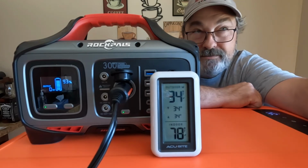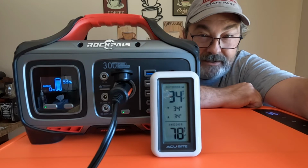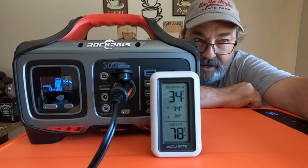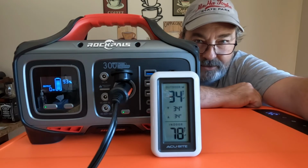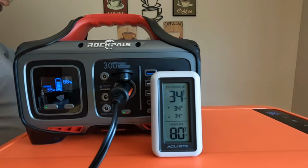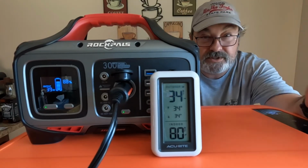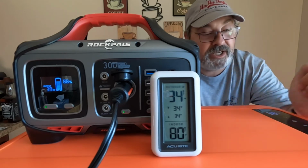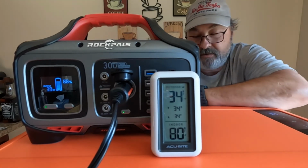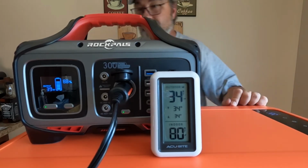2 hours, 7% usage. Maybe check it out here in a couple more hours. See if that's a pretty constant drain. Maybe be able to do some math, and we'll see how long this lasts. All right, 3 hours, 17 minutes in. Check it out, still doing good. And you know what? My day's over. So I'm gonna reach in here and grab myself something to drink.